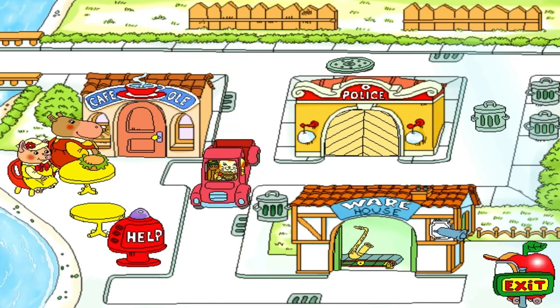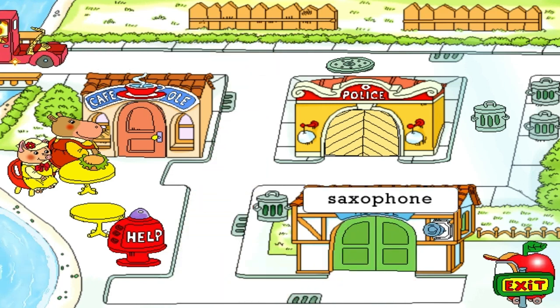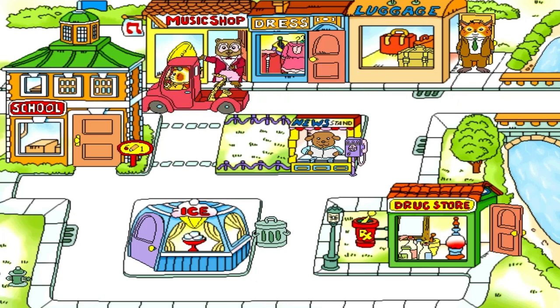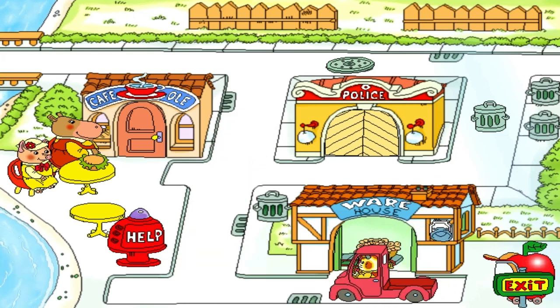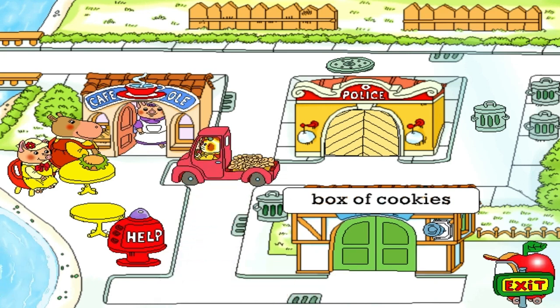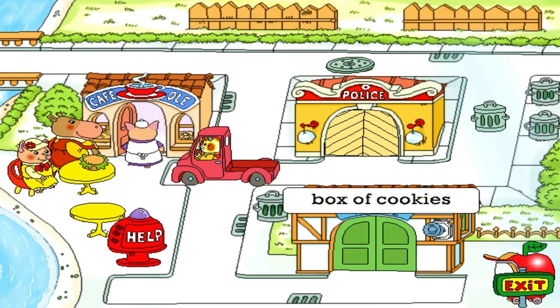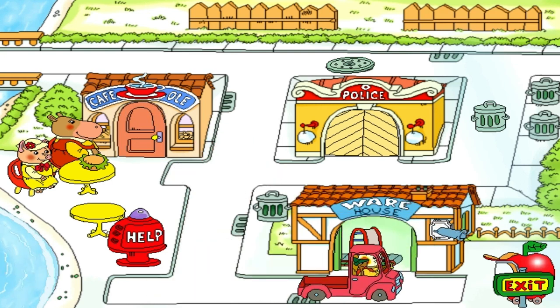Please deliver the saxophone to the music shop. Thanks, Huckle! Please deliver the big box of cookies to the cafe au lait! Oh, good! We didn't have any more! Thank you so much! Take the slide to the park! Please.